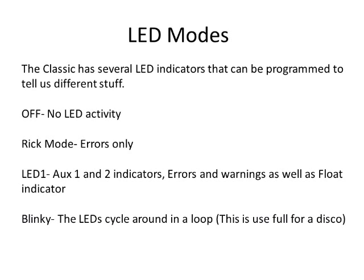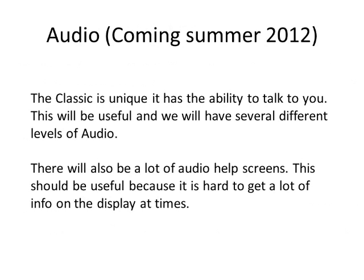Blinky mode. Blinky mode cycles the LEDs around in a loop. Really useful if you're going to have a disco or a party or something. Audio. The Classic is unique. It will have the ability to speak to you.